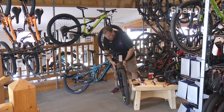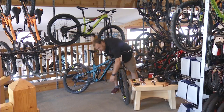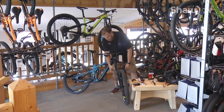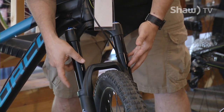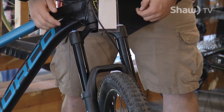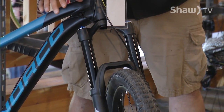When you move to the front end of the bike, you've got a 15 or a 20 mil axle in the front of a bike on most enduro class bikes. Oversized stanchions. This is a 36 mil stanchion, which is quite common on downhill forks actually to be running that same size. And again, you're running that 6 to 7 inches of travel up in the front end of the bike.